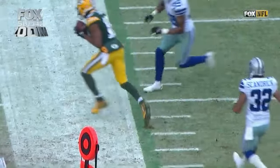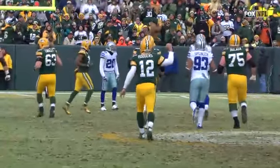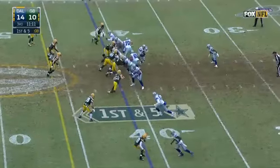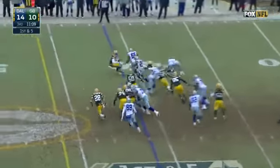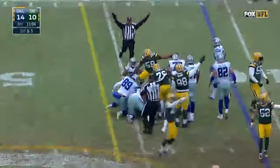Gets both feet in. Randall Cobb, to me, was the guy who won this football game in the aerial assault. I mean, the key plays that he made right there. Was a great shot of Aaron Rodgers running up, skipping, just cannot put any pressure on that left calf. And here's another play here.